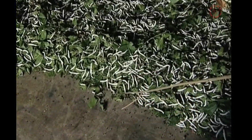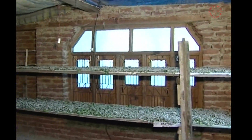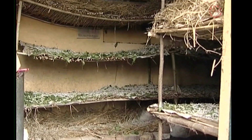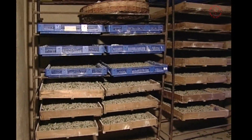Preparation of rearing shelves. Generally, floor rearing should be avoided. Instead, rearing can be done on rearing shelves, which increases the rearing space and thereby the quality cocoon production. Use of rearing trays is advisable.